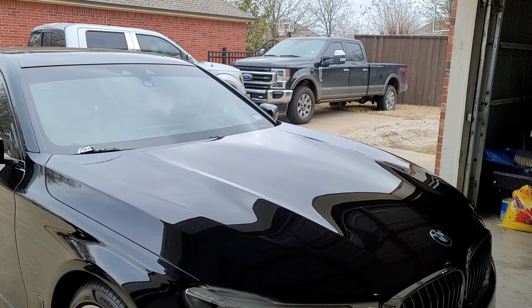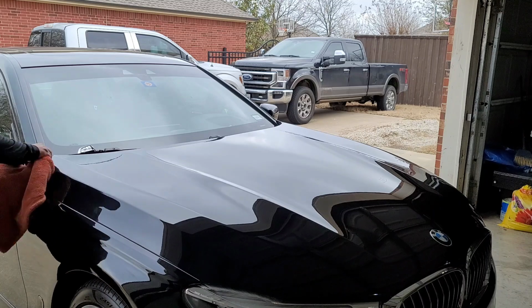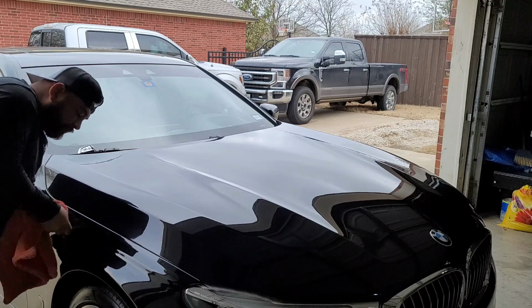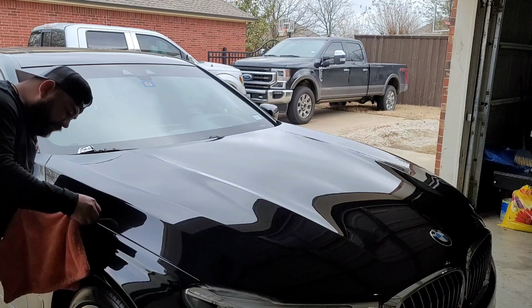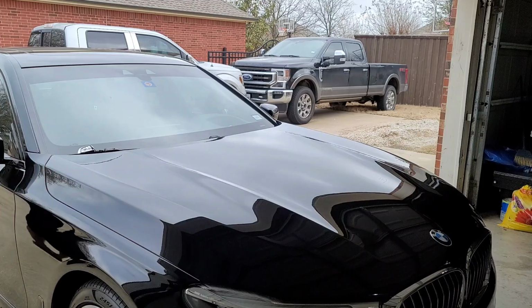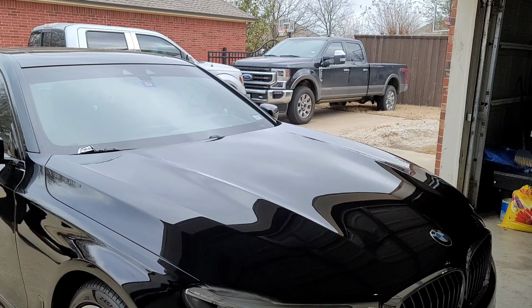For this process, guys, we're going to do a good one-step paint correction, and we're going to recoat it. It shouldn't take us long. Of course, they left all their polish here, as always. That is the signature of a professional dealership body shop. But we're going to make it look good. So let me get everything set, and we're going to get to work.